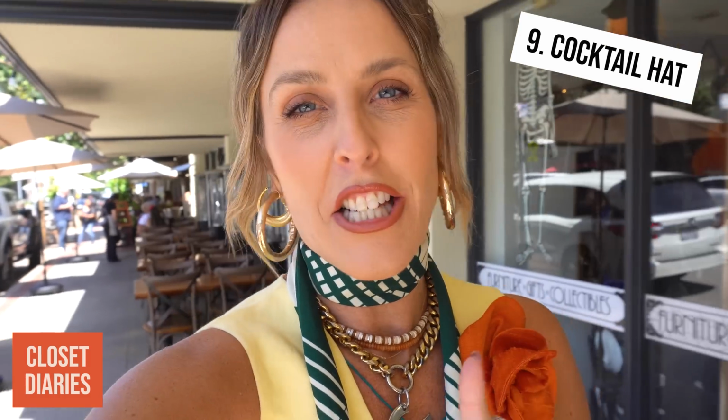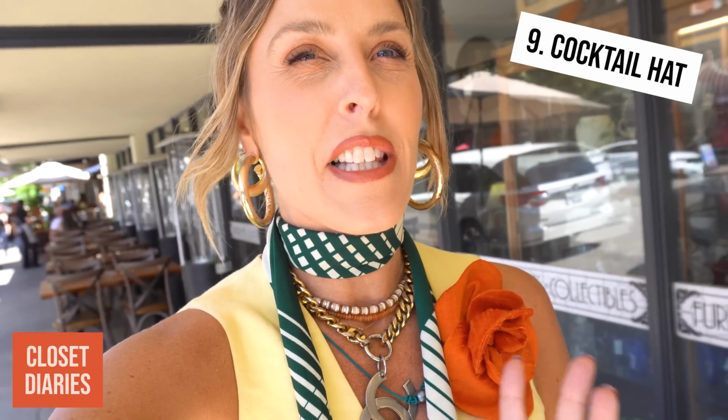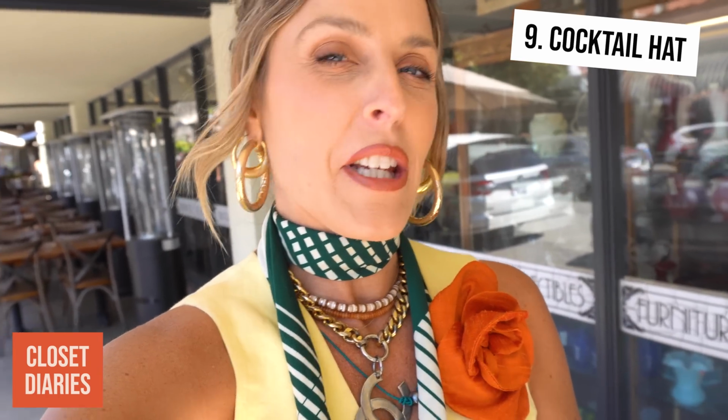And then the last item that's a must-have for me is a cocktail hat. I wear cocktail hats all the time, and I feel like every season for the last few years I've picked a few that are kind of my staples, and so I'm looking to add a new one. I of course wore this leopard print pillbox all the time. I also rock my sailor hat. I found a black one, but now I want something else.